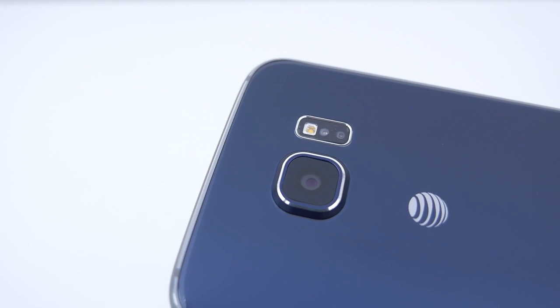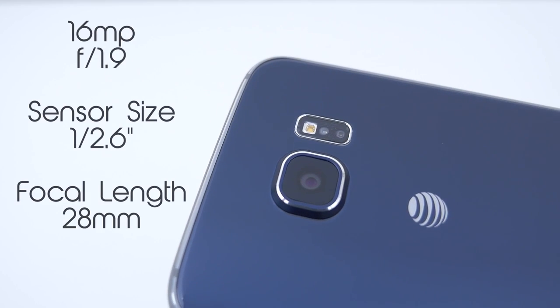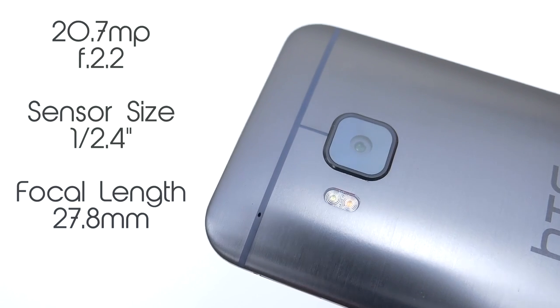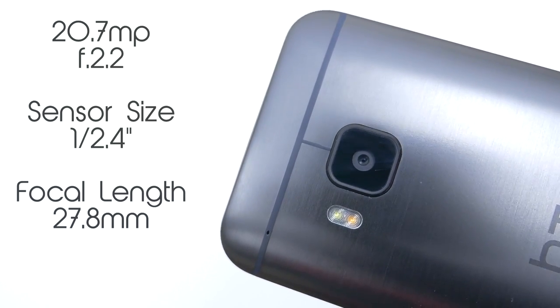The Galaxy S6 and S6 Edge both have the same cameras, which is a 16 megapixel rear-facing camera with an aperture of 1.9 and that can shoot up to a resolution of 4K at 30 FPS. The M9 has a 20.7 megapixel rear-facing camera with an aperture of 2.2 and that can also shoot up to 4K resolution at 30 FPS.